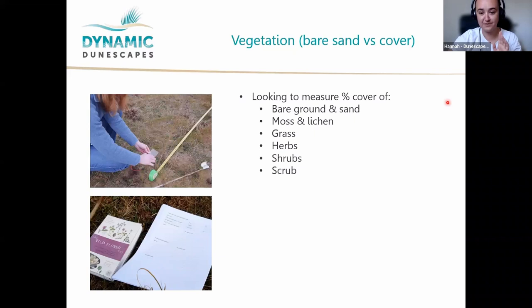Shrubs and scrub. So just to give you some definitions there. Bare ground and sand, that one's really, really clear. Mosses and lichens, if you're unsure whether it's a moss or a lichen, again, they're in the species guide. Over time, we are running ID days, we're running ID courses. So if that's something that interests you, please do let me know.